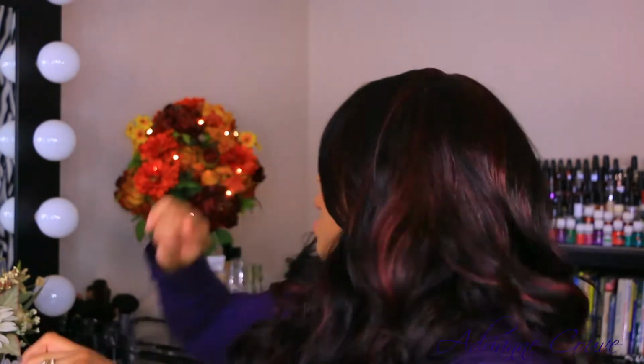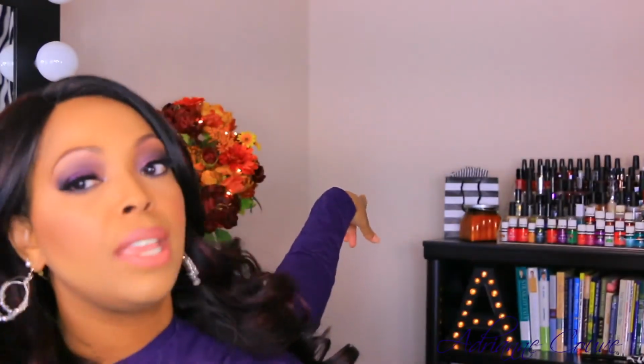I know this is supposed to be a haul, but I just had to let you know why you guys haven't heard me say anything about Sephora and why I stuck my little Sephora bag. I don't know if you can see it back here. So I remember you need to shop at Sephora this year. I picked up this setting powder.